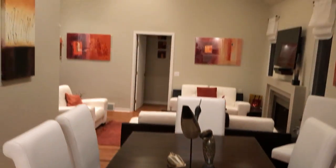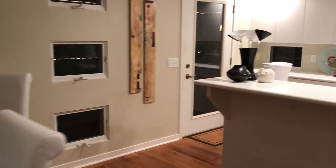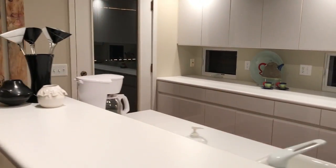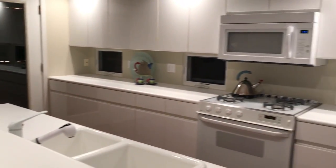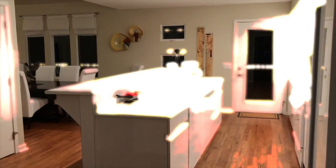You'll love the large open floor plan with an intimate step-down living area, the big formal dining area, leading into the spotless kitchen with its large, clean island and bar top.